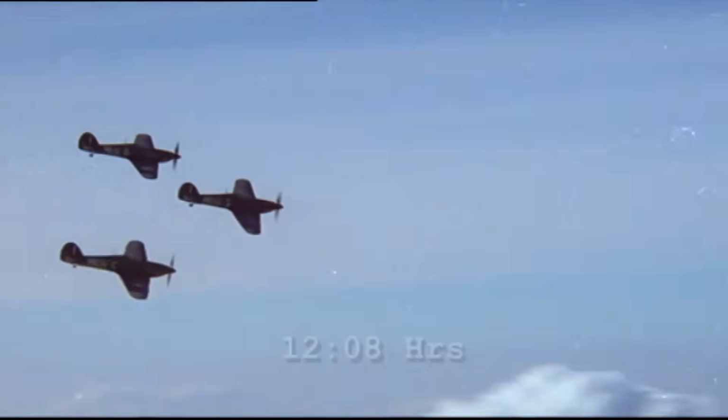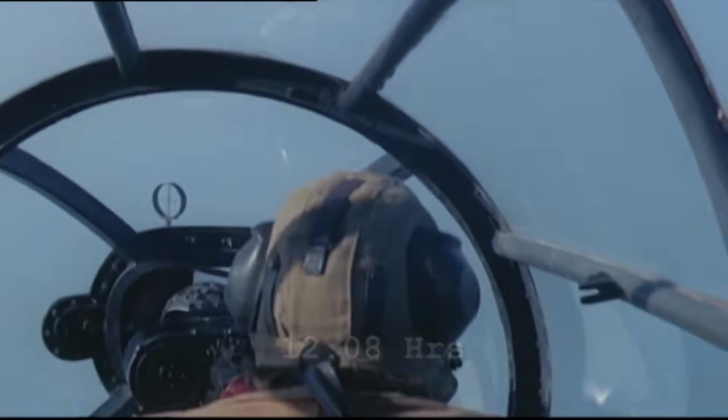A second wave of RAF squadrons arrive, attacking head-on. The bomber formations struggle towards London. Most of the fighter escorts remain over Kent, entangled in desperate dogfights with RAF Spitfires.